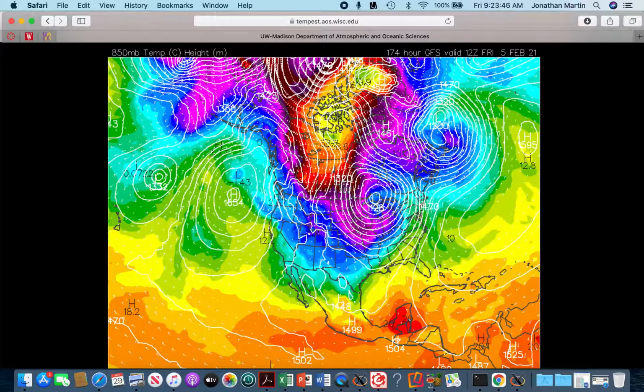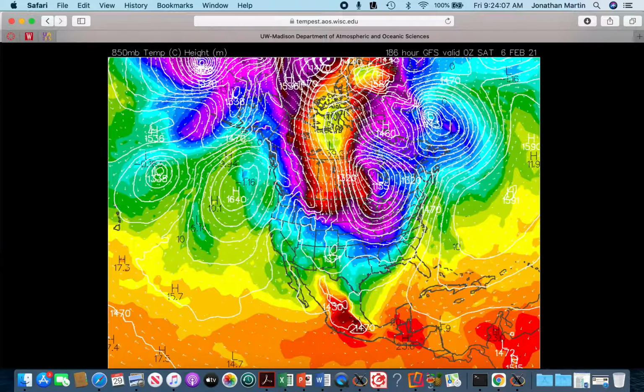And then here's Friday morning of next week, and I want to draw your attention to this pool of extremely cold air up over the Canadian archipelago, headed into the prairie provinces of Canada, into the oranges, reds, even greens. There's nothing at all that's in the way of this air moving down over us early in the following week, the week of February 8th. I think I can only go that far. This is the last time that I have.